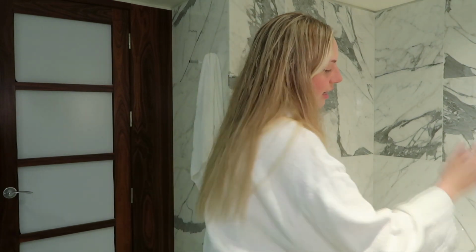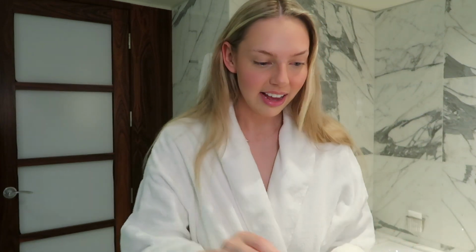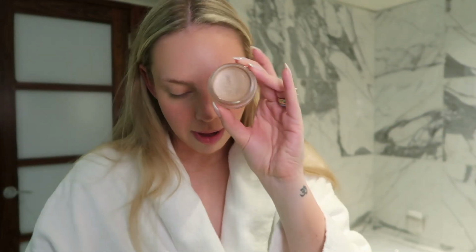Looking very rosy. And then my new favorite cream highlighter that I have been using is the Lilii. This is the vanilla highlighter in Sun Halo. Absolutely stunning. I use my beauty blender.